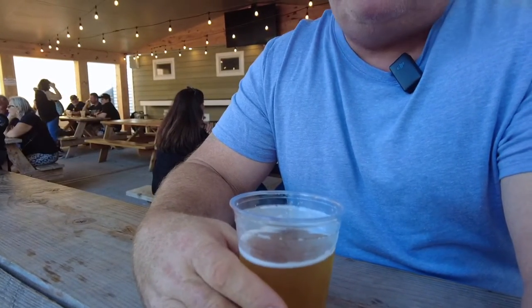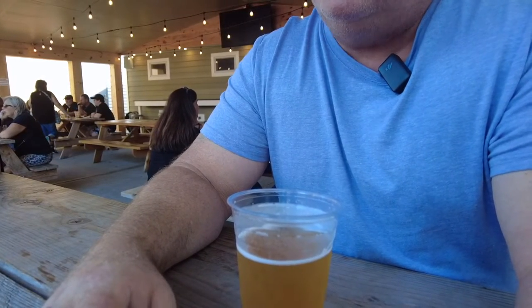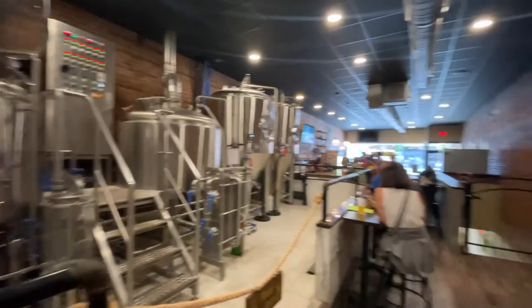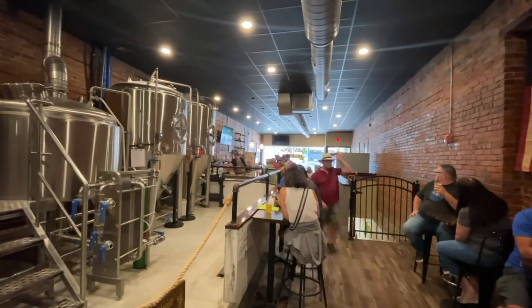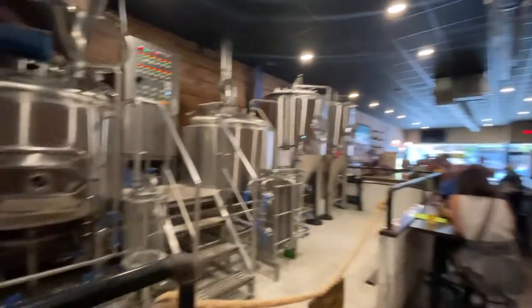It's pretty crowded, but we'll catch up to you guys. I'm sure we'll have more later on. So the brewery basically consists of a 7-barrel brew house with 7 7-barrel fermenters that they have in the basement. They also have some bright tanks there as well.